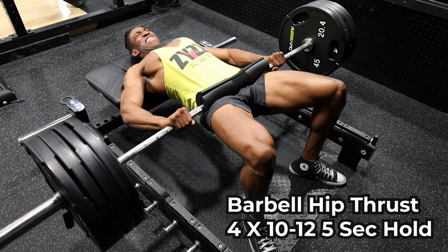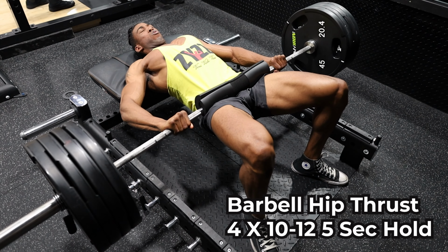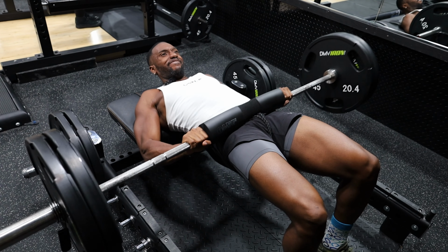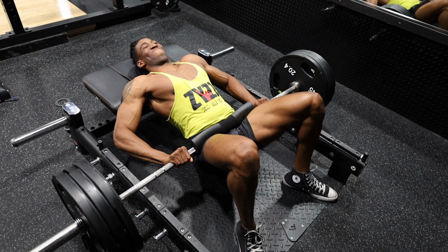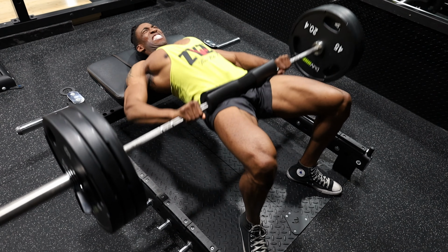Trying to get full range of motion, and then boom, we're holding at the top. That's really gonna burn up those muscles, tear up those muscle fibers, and that's what's gonna allow you to grow. A lot of the times you guys are just going straight through the movement, knocking out 12 reps, and the longer your muscles under tension, the more muscle fibers you're gonna tear, which is gonna ultimately allow you to grow.